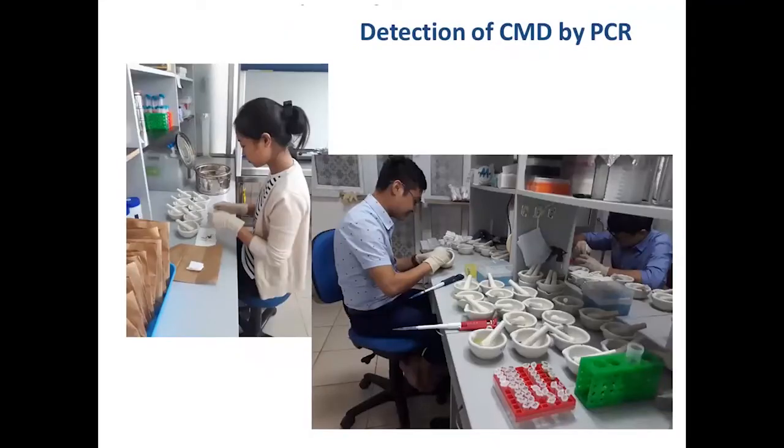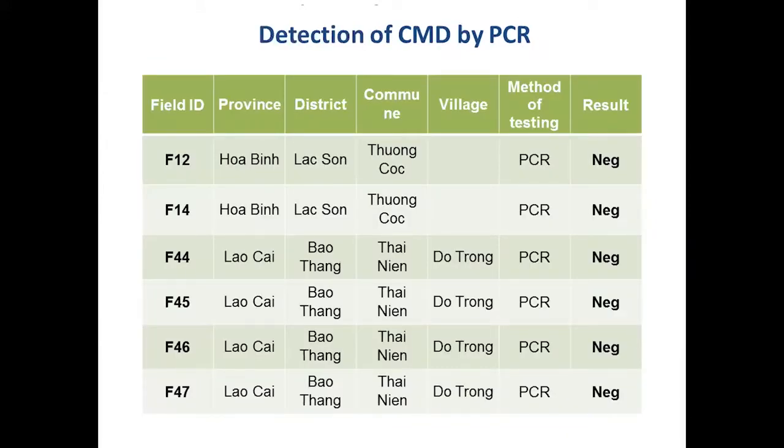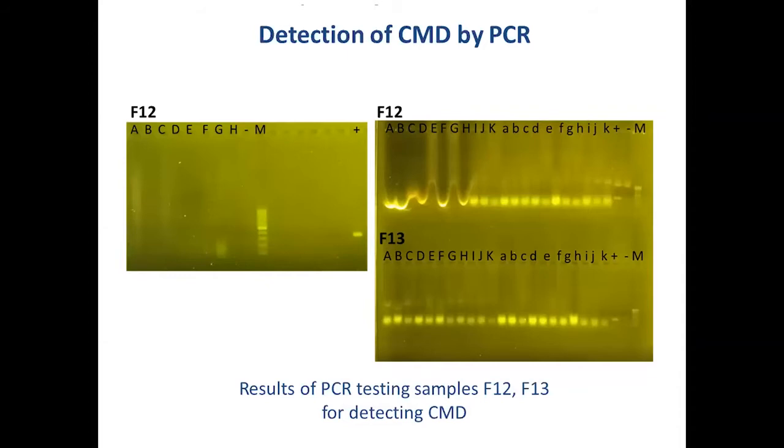And these are some activities we do in our laboratory this year, that is detection of CMD by PCR. We got a request from Dr. Wilmer to check only asymptomatic fields, because in some fields in the north of Vietnam we didn't observe any symptoms. So he asked us to check 6 fields, F14, F44, F49, F46, and F47. All the samples were negative for CMD. Here are some photo results.